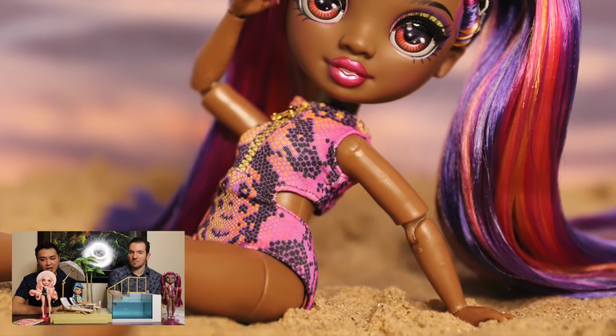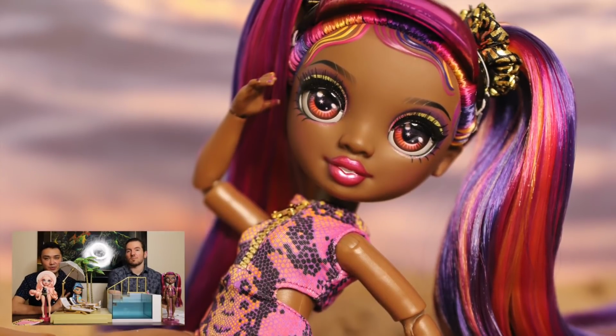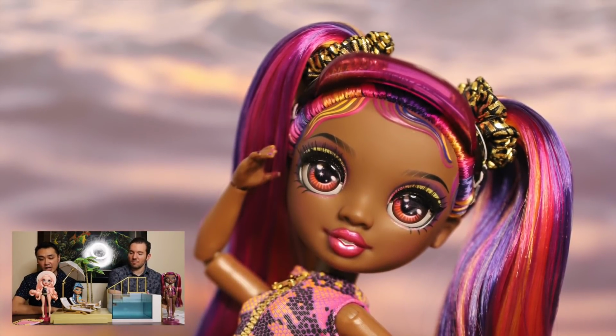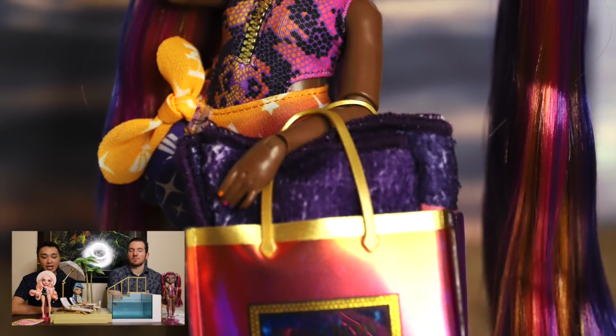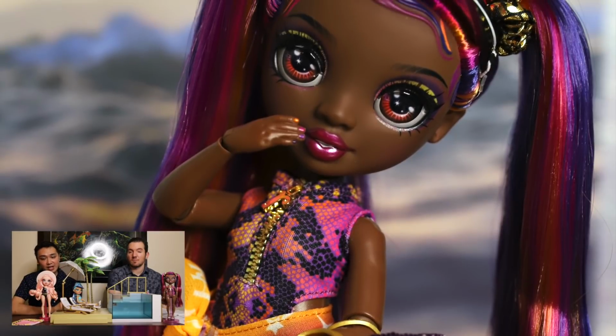And then, the second pair of feet is a really nice addition, and I hope they continue doing that because it would be really nice to be able to interchange shoes with some of the other characters. The thing I love about Rainbow High is you can redress them, you can change them up, and having that option for shoes is really nice as well.